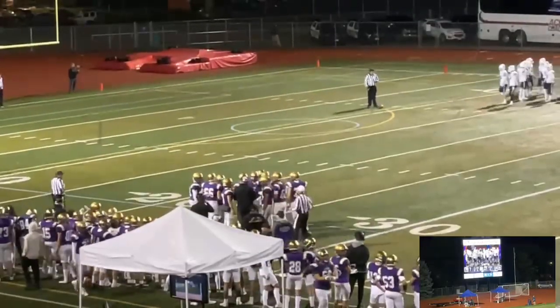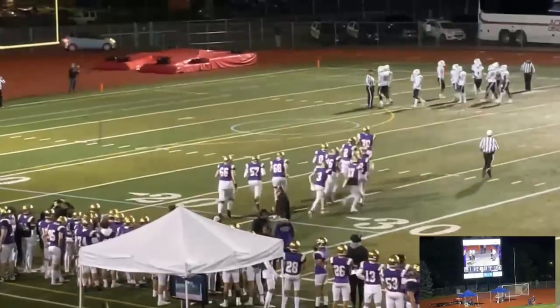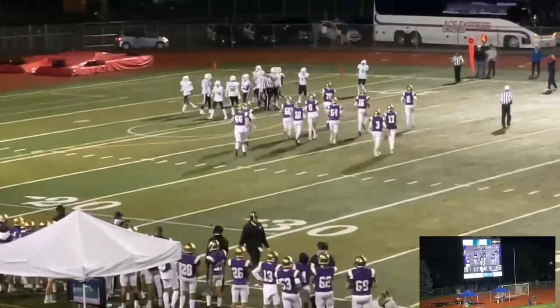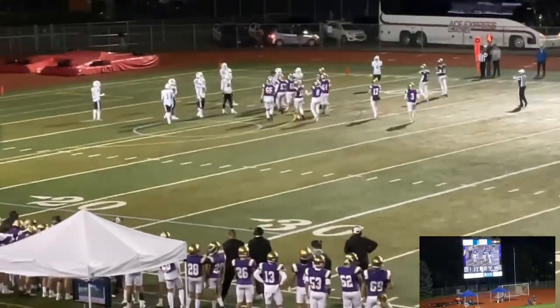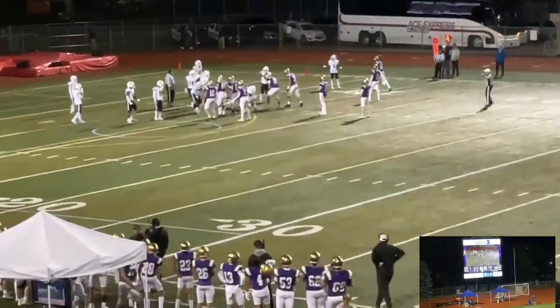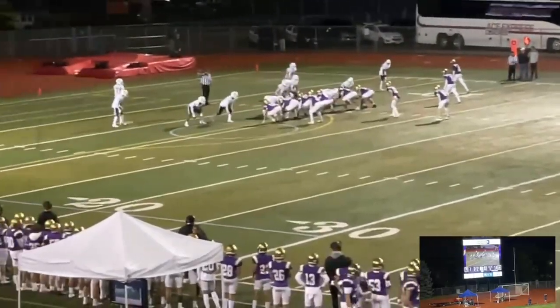So let's see what the Lambkins are going to do. They're going to go for it on fourth and one. So it's going to be fourth and one, 9-yard line, 22 seconds left until halftime. Score is 14-7, Cherokee Trail. See if they try to draw him.